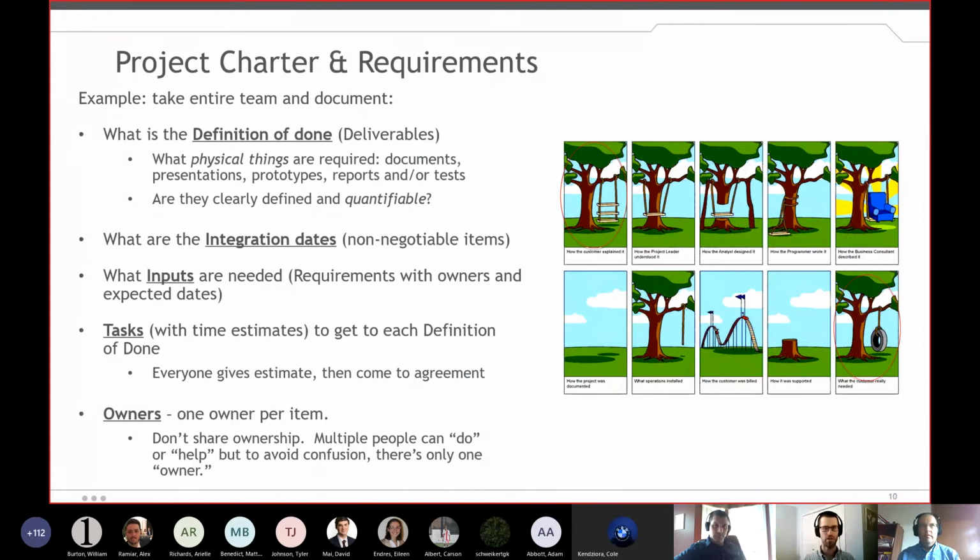Okay, so walking through the steps that I've taken on past projects and what's been common among all the projects. Like we said, first step, get your definition of done established. What are the deliverables and the things that you're going to give at the end of your project to the customer or to your professor? So, what are these physical things? Documents, presentations, prototypes, reports, tests, all these different things.